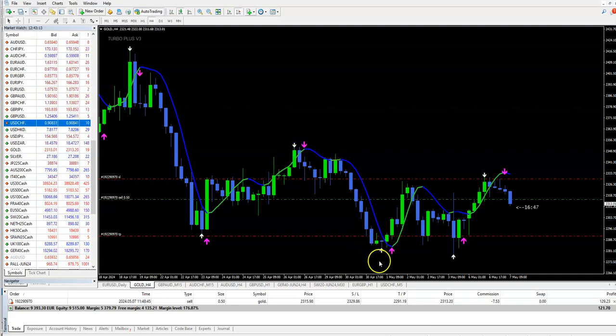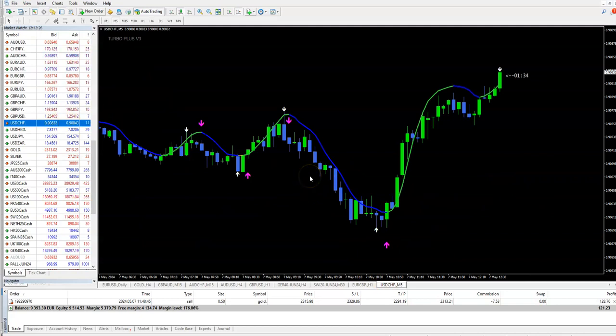If you trade Forex, exit at the next opposite arrow. Enter, exit. Enter, exit. Enter, exit. Very easy. We are maybe here waiting, on the 5 minute time frame, maybe for trading binary. If you trade binary, you trade 3 candles expiry. You see here, 1, 2, 3. 1, 2, 3. 1, 2, 3. But I am using Forex on 5 minute, and I can even scalp.